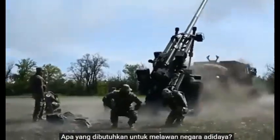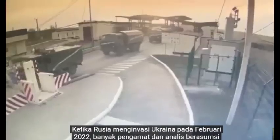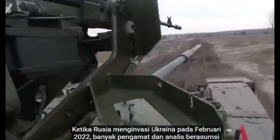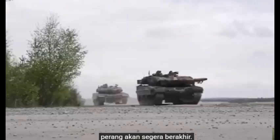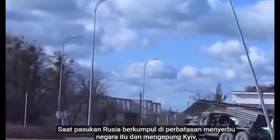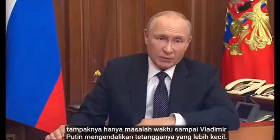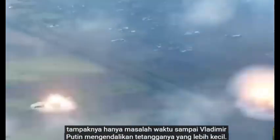What does it take to fight off a superpower? When Russia invaded Ukraine in February 2022, many observers and analysts assumed the war would be over quickly. As Russian troops massed on the border, stormed into the country and laid siege to Kyiv, it seemed like only a matter of time until Vladimir Putin was in control of his smaller neighbor.